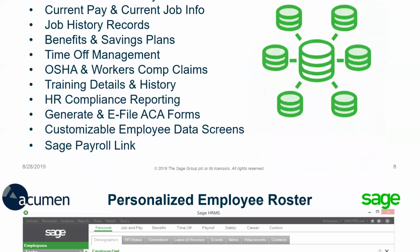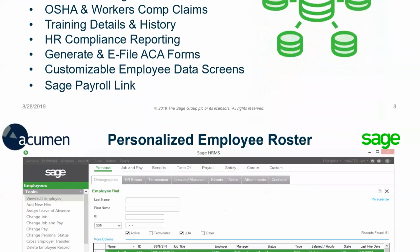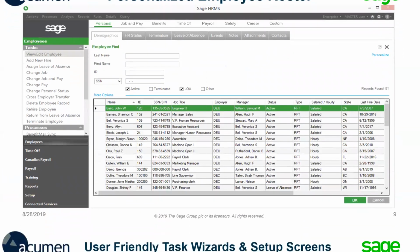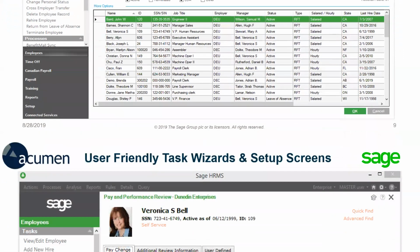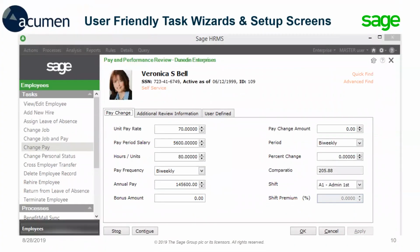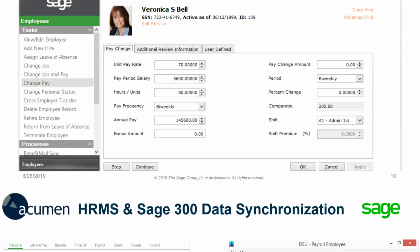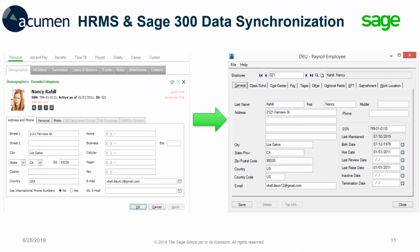I'm going to start, this is really just a quick screenshot of the home page for the Sage HRMS. And this is a complete roster of all of the employees, so we can find people very quickly and easily and just select their information. From there, we can drill down, and everything is driven by user-friendly wizards and setup screens. Here I have an example of the pay information for Veronica Bell. We can look at her current pay, what she gets per period, hours worked, and all of this will then transfer directly over to Sage 300 for when you run payroll. That's via the Sage 300 HRMS payroll link. So you can track this information, but also track cost centers and taxes and all of the other information that goes into managing and running your payroll.